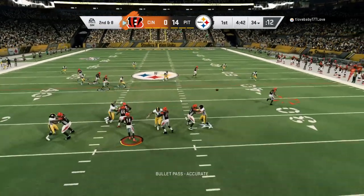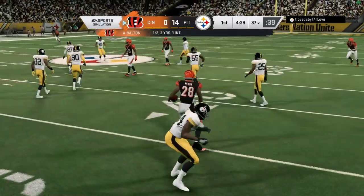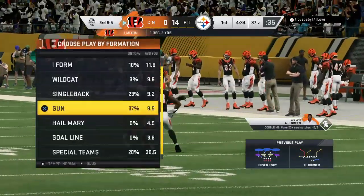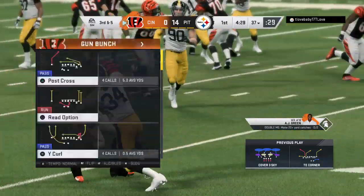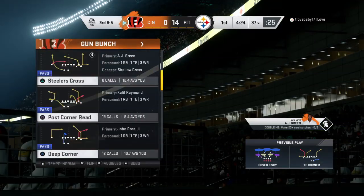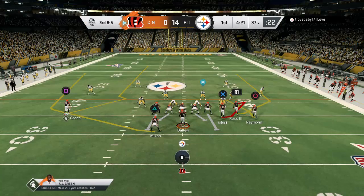Throwing on 2nd and 8. Dalton. He finds his running back, Mixon. Call it a gain of 3, and they're going to have a 3rd down. Andy Dalton looked good on that pass, but I'll tell you what, all time in his career against Pittsburgh, it has been a struggle. 3-12 as a starter against these Steelers. Just more evidence of their dominance over the years in the AFC North.